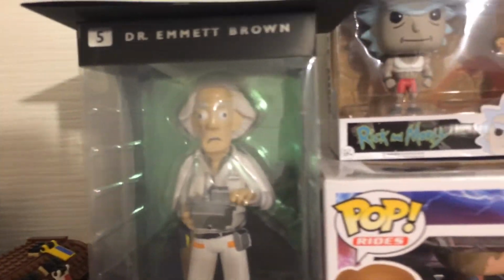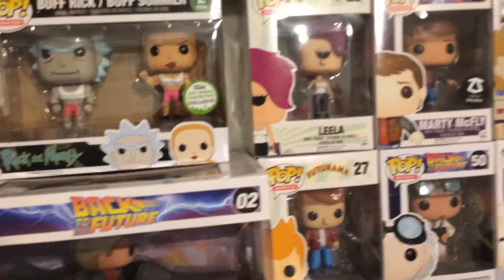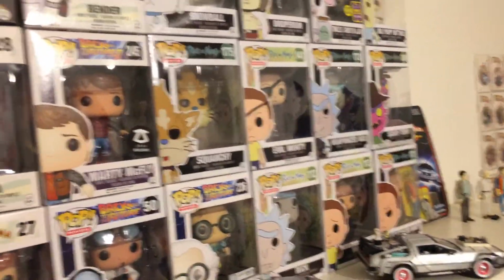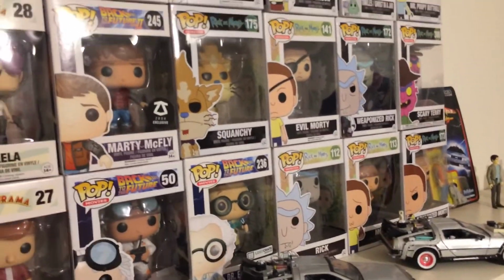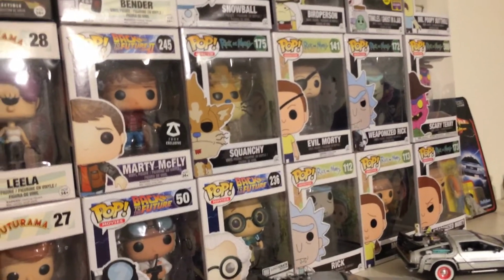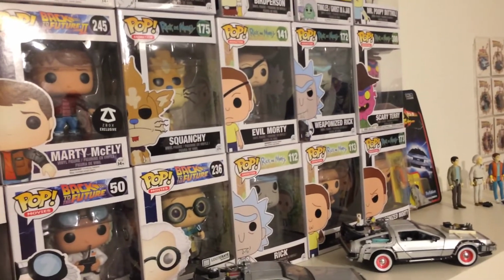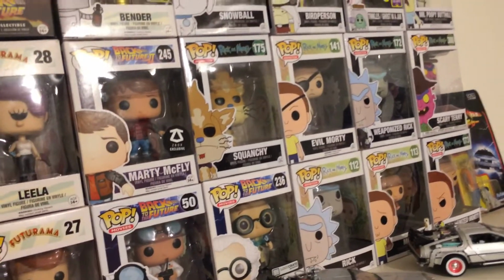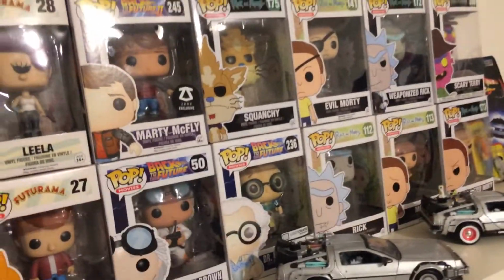Yeah, I would rather have the Marty than the Doc, to be honest, because I've already got another Doc. Now this is my Pop collection, which is decent size. I would like if I only collect the ones that are from Rick and Morty and Back to the Future, because I'm not just one for collecting the random ones. I'll get the ones from the stuff that I like.